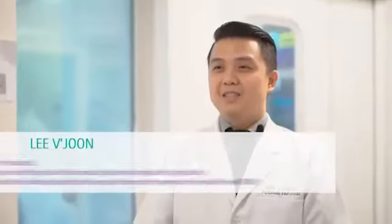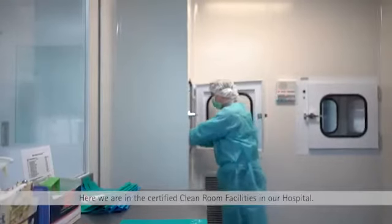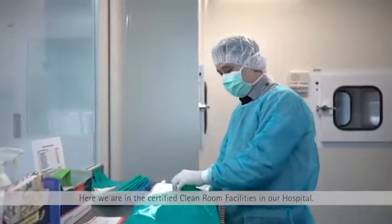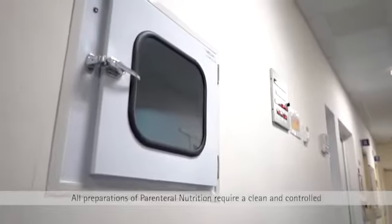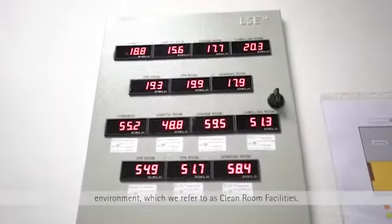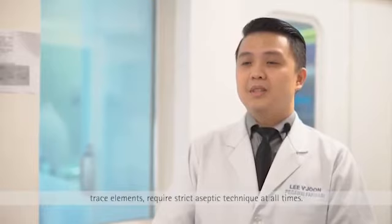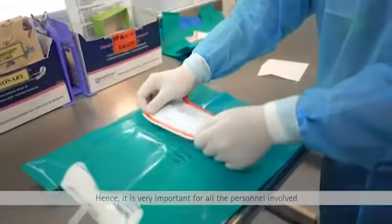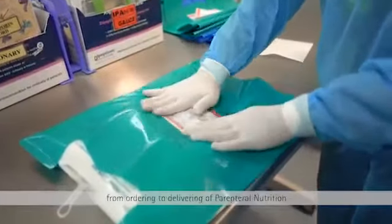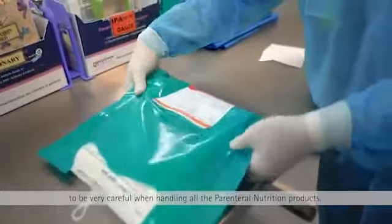Hi, I'm Lee, pharmacist in charge of the Aseptic Unit, Hospital Sungai Buloh. And here we are in a certified clean room facility in our hospital. All preparations of parenteral nutrition require a clean and controlled environment, which we refer to as clean room facilities. Any additions, which include additives, vitamins, and trace elements, require strict aseptic technique at all times. Hence, it's very important for all the personnel involved from ordering to delivering of parenteral nutrition to be very careful when handling all the parenteral nutrition products.